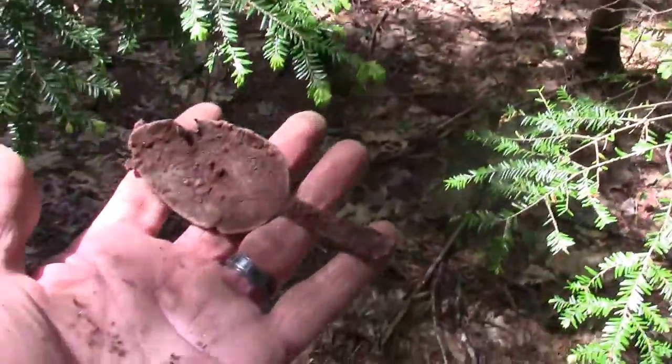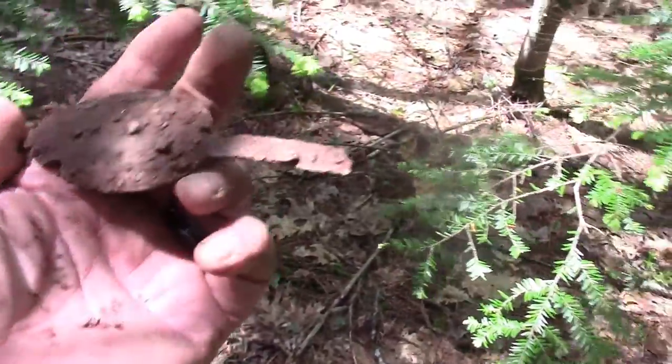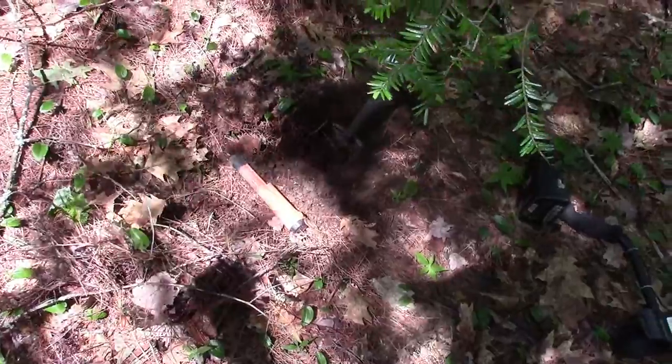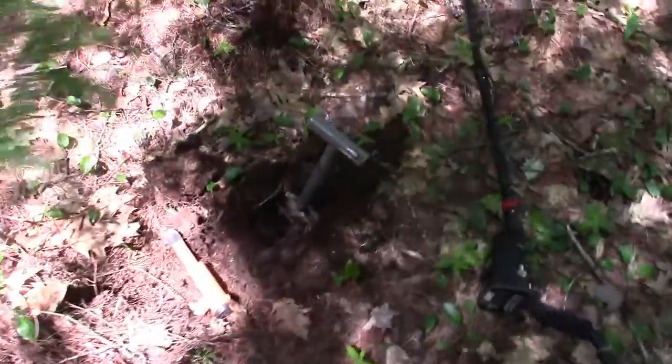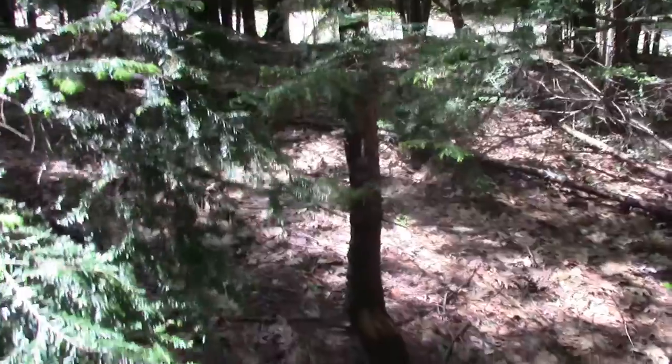look what I pull out. Another spoon bowl. Right here. About 6 inches deep. See the shovel still in the ground. Just kind of making my way out. There's the road right there. I'm going to follow out. I was thinking about coming through here and just going right down to the road.